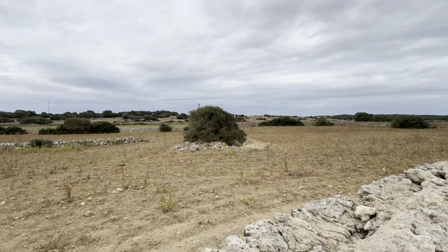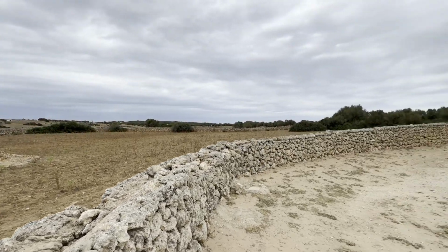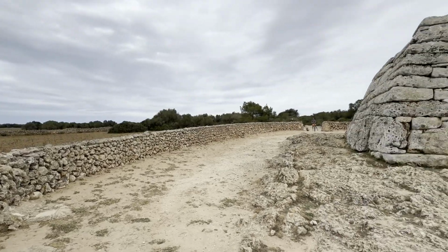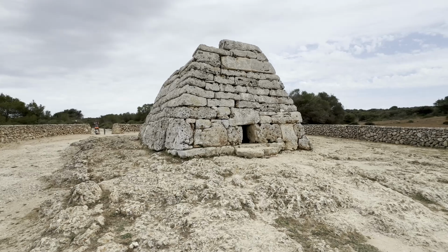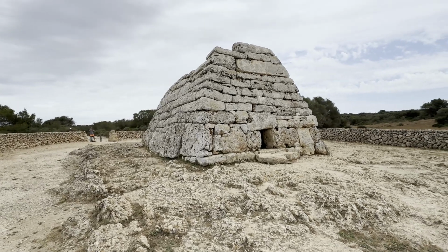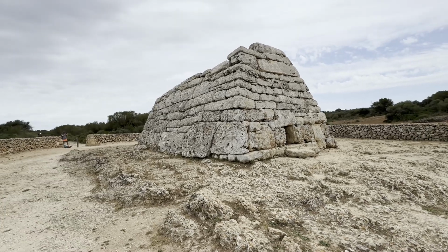We are now just out of Ciutadella and we have come to Naveta des Tudons. So the naveta is this thing in front of us. It is basically where the prehistoric people of Menorca buried the dead bodies. This is one of the most elongated on the island, and it is two layers.